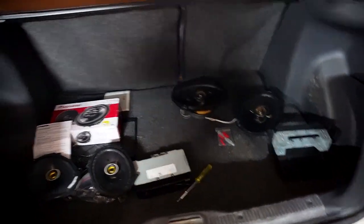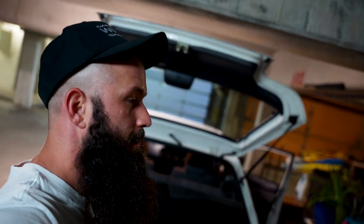We've got six speakers. One, two, three, four. Those are new. And two more. But they're not gonna go on this, they're gonna go on that. Where do we begin?